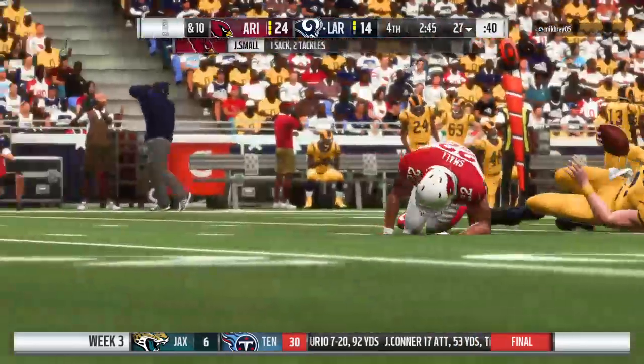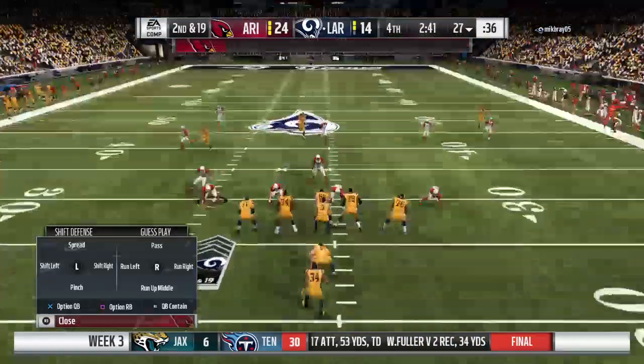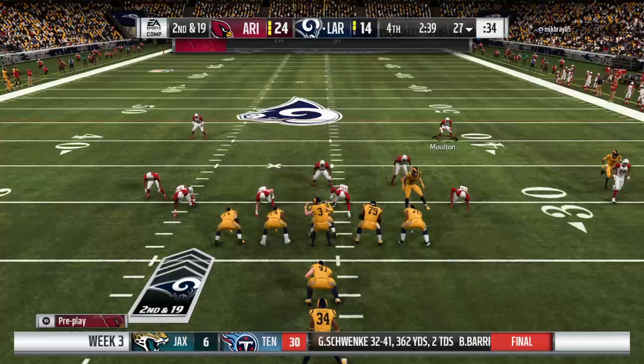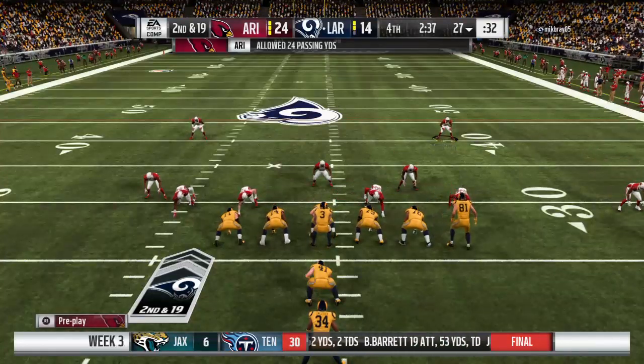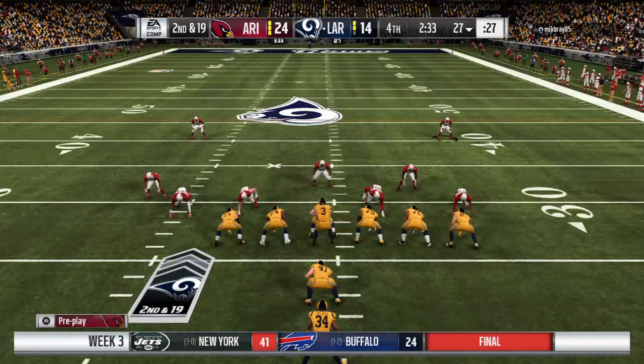And the pressure will bring him down here. The Cardinals get home for the sack. Brandon, if I'm an offensive coordinator and I see an all-out rush like that, I file it away because I'm going to use their aggressiveness against them as this game goes on. I'm going to hit them with a screen soon.